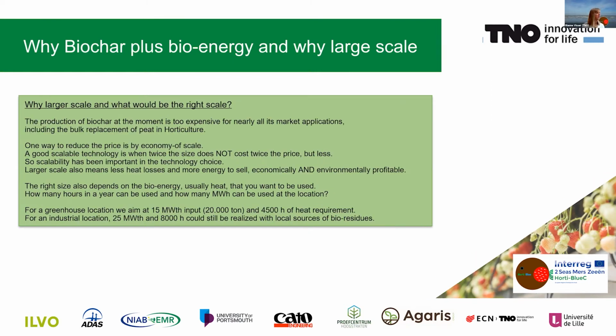So why the larger scale? The production of biochar at the moment is too expensive for nearly all its market applications, including the bulk replacement of peat in horticulture. But that is something we want to do something about.